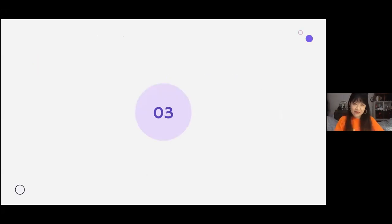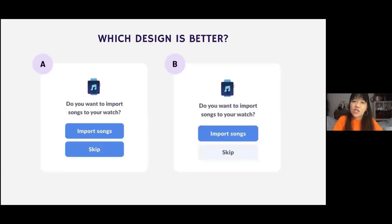Let's go on to number three. So number three, which design is better? At this point, yes, thank you very much. Okay, we'll wait a couple of seconds. Okay, three, in case you can't decide. Three, two, one.